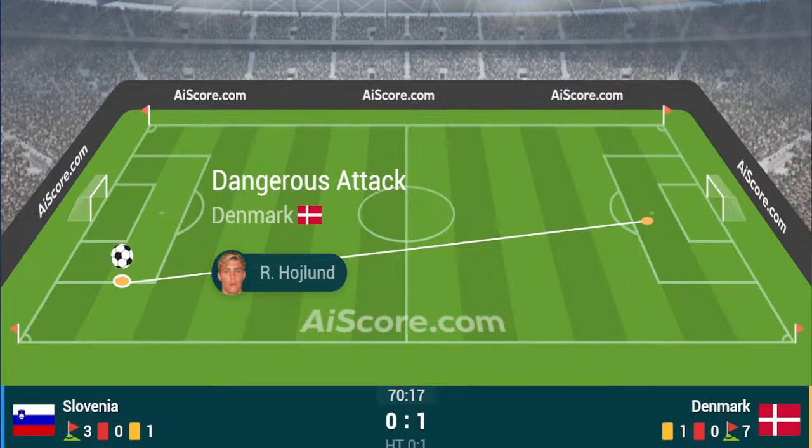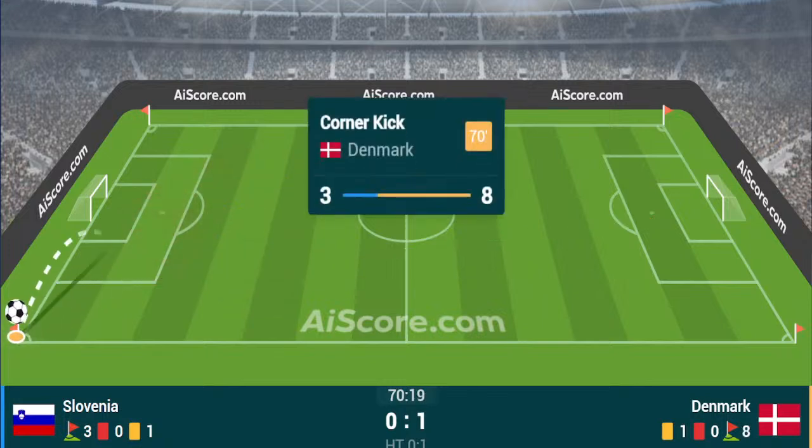Now gives it to Christian Eriksen. Christian Eriksen continues pressing forward. Back to Højlund on the left hand side. Højlund has a player to beat. Brings it onto his left foot. Takes it into the area. But a well timed challenge from Derkisic puts it out of play for a corner on the left hand side. And Denmark will have yet another corner and another chance to upset Slovenia.